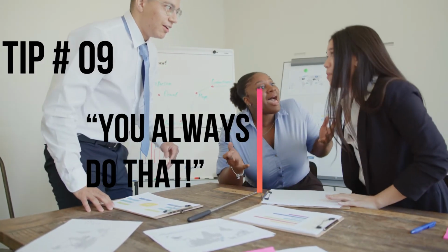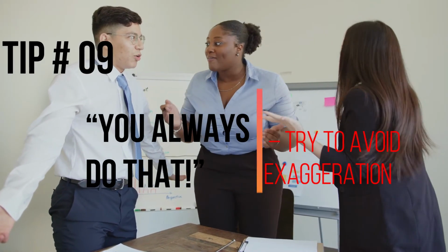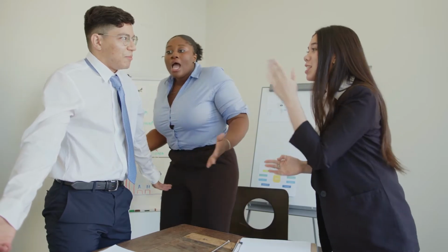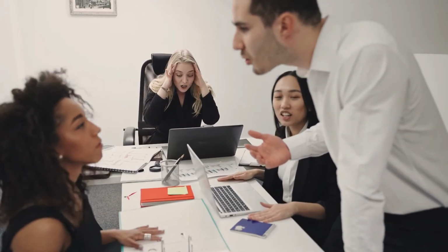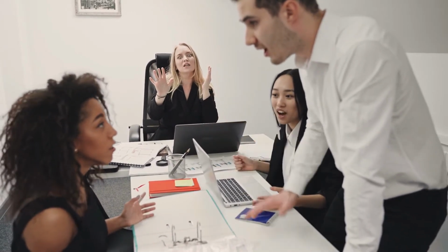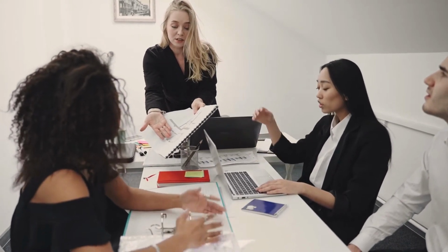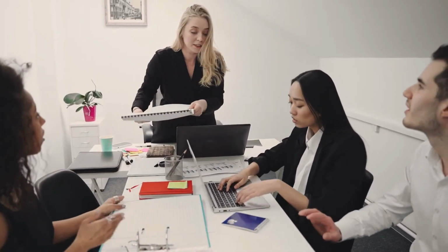Tip number 9. You always do that. Try to avoid exaggeration. Many things at work are repetitive. When it comes to your colleagues' annoying habits, this can quickly lead to a negative atmosphere. If you want to address these issues, you should avoid exaggeration. Instead of using words such as always or never, you should give concrete examples. This will add credibility to what you are saying. For example, tell your colleague precisely when they didn't empty the dishwasher instead of saying you never empty the dishwasher.